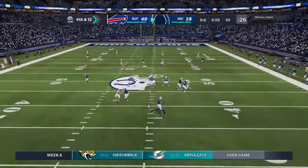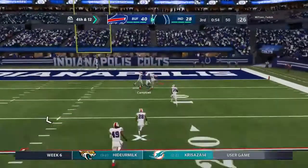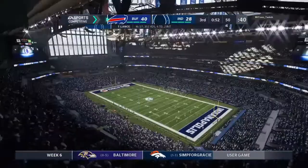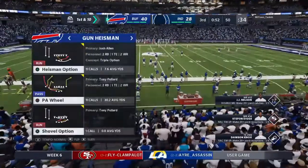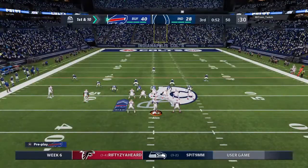Back to throw again. Looking for Campbell downfield. And they will not be able to hook up there. It's incomplete. A surprising move to go for it. Predictably, at least somewhat predictably, it doesn't pay off. And this defense will take over right at midfield.